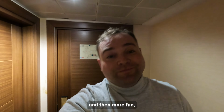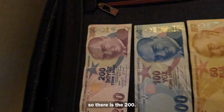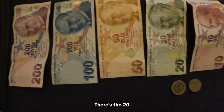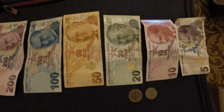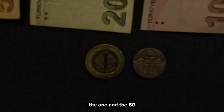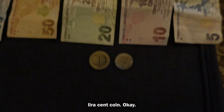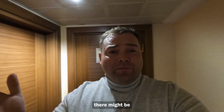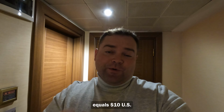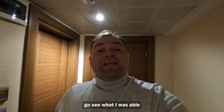All right, so here are some of the bills. There is the 200, the 100, the 50, the 20, the 10, and the 5. Okay, and here are a couple of the coins. There is the 1 lira and the 50 kuruş coin. So that is the full array of bills. As far as I know, there might be bigger than 200, but those are all the ones I've seen so far. So again, as of today, 280 Turkish lira equals $10 US. And let's go see what I was able to spend it on.